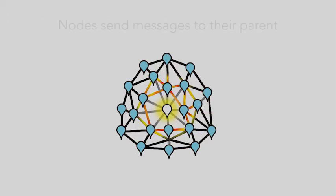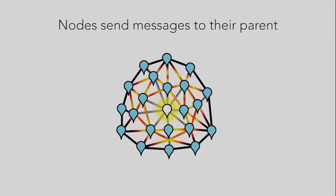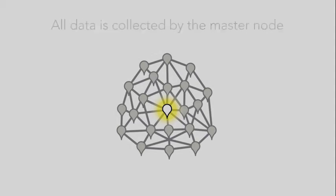Once the tree is ready, whenever nodes have to communicate, they send a message to their parent, and the message is acknowledged by the parent. Messages are trickled up the tree branch and terminate at the master node where all the data is collected.